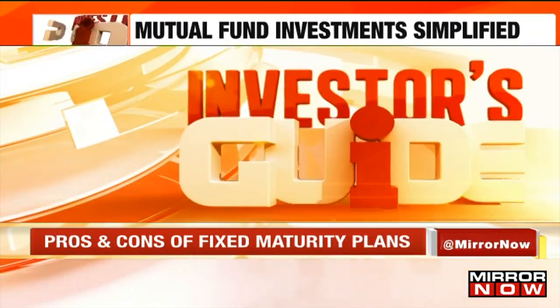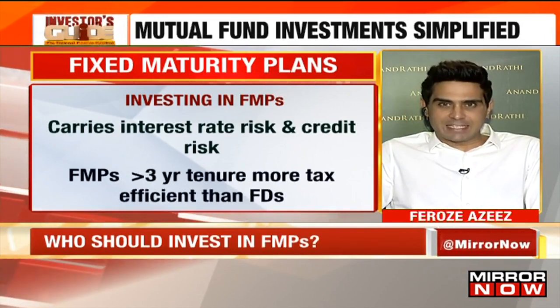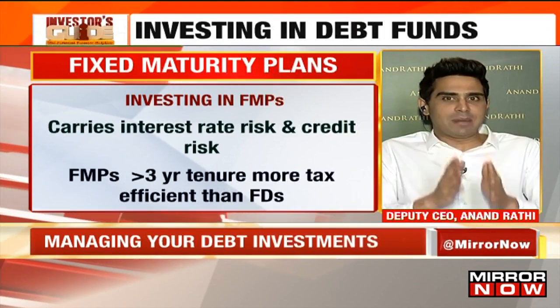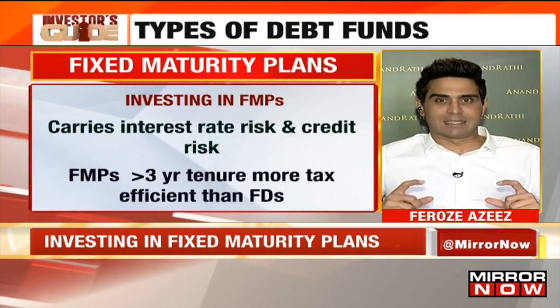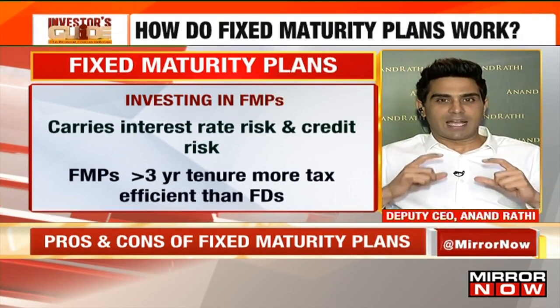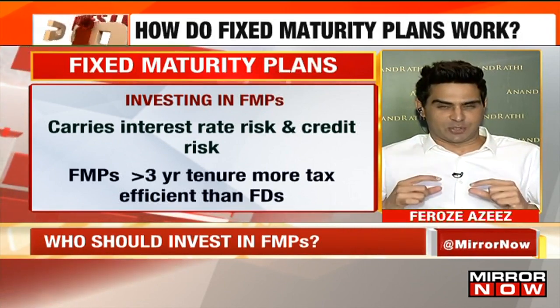I think when it comes to FMP, Avni, the more important risk and the prominent risk is the credit risk. And the liquidity risk, the second risk. Interest rate risk is reasonably mitigated because the bonds are held to maturity. If the fund manager bought 3-year bonds for a 3-year FMP, the interest rate movement wouldn't impact the maturity value, because the bonds are not being traded and they bought and held till maturity. So interest rate risk is the least risk.